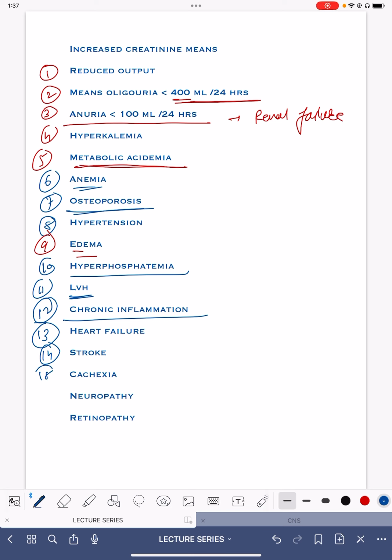Cachexia, as I told, because of the inflammation, because of so many factors, they have reduced muscle mass, they have reduced fat mass, they have very poor food lifestyle, they have malnourishment, and so on.